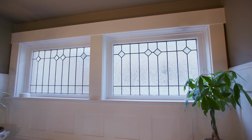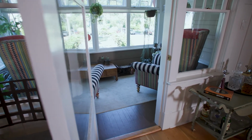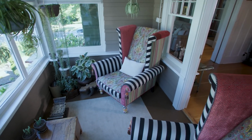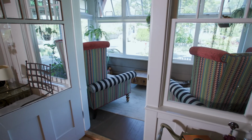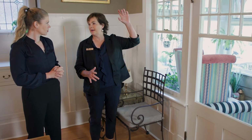And out here, I think this would probably originally have been a sleeping porch. What do you mean a sleeping porch? You'd sleep outside here. You're up above ground level, so you're secure. And then later on in the 50s, when they did the upstairs, because originally these were only one level.